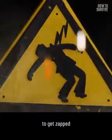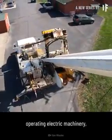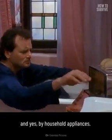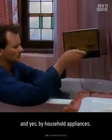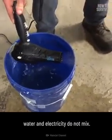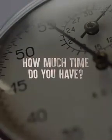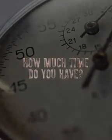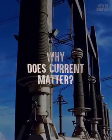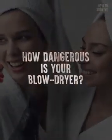There are many ways to get zapped by an electric shock, including being too close to power lines, being hit by lightning, operating electric machinery, and yes, by household appliances. Now that your blow dryer has turned into a weapon, you remember that water and electricity do not mix. How much time do you have? Why does current matter? How dangerous is your blow dryer?